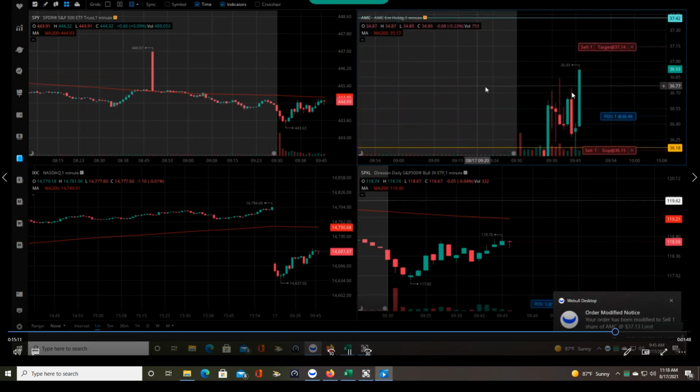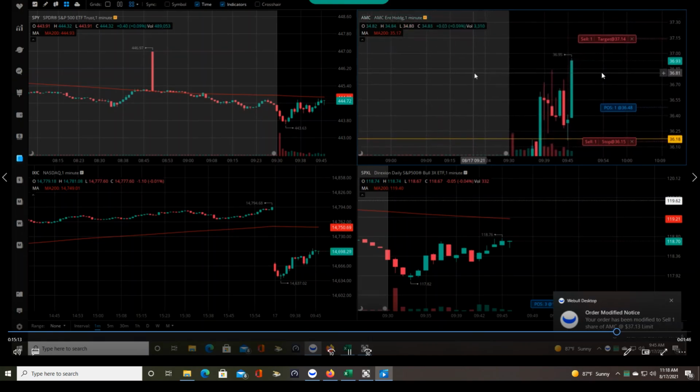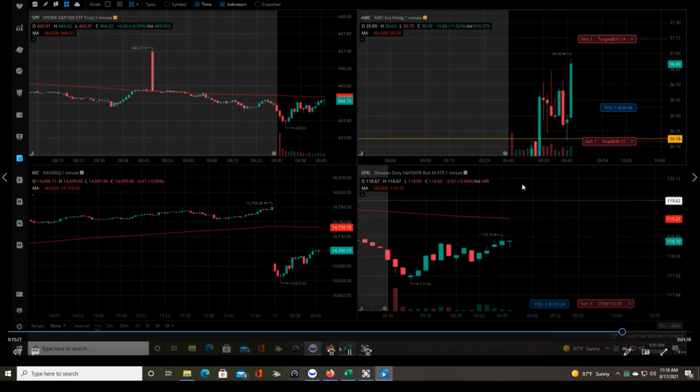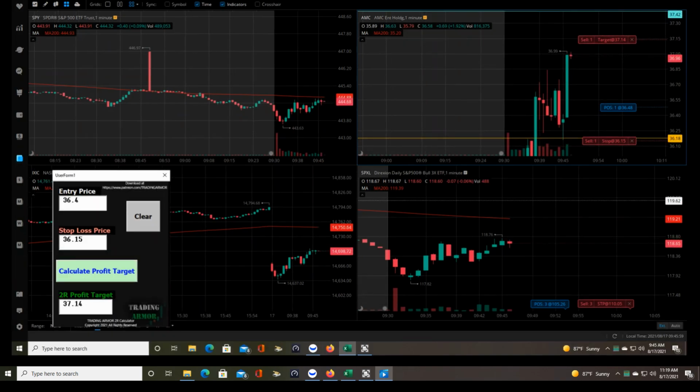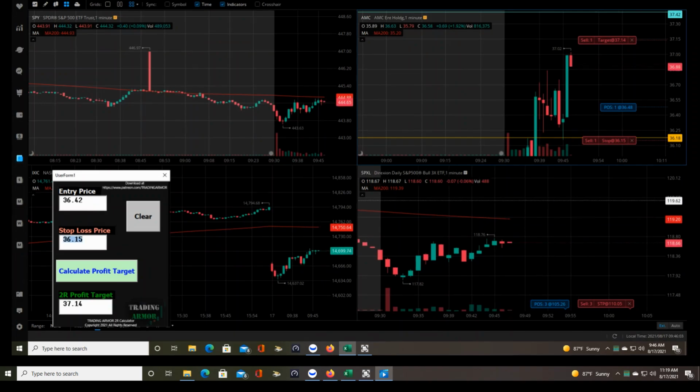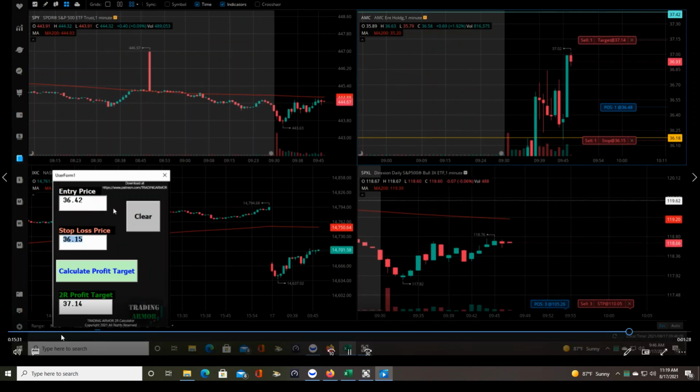So 37.14, that's what we came up with, and it's looking pretty strong right now, but I still need to mark out where the profit target would be if I would have gotten my ideal entry. So again, you don't even have to clear it. You could just change one digit here and hit enter, and it'll give you your profit target, or you can click on this button either way. So that's my profit target based on my ideal entry, 36.96.